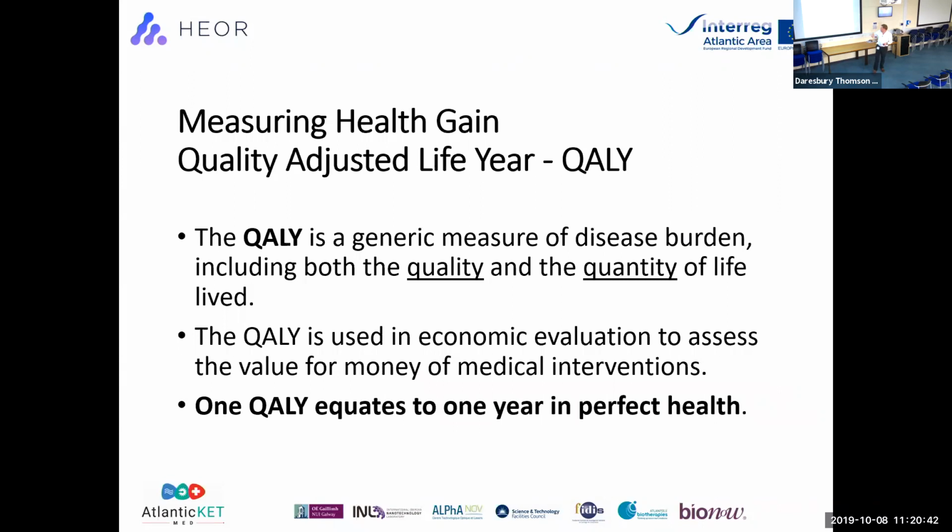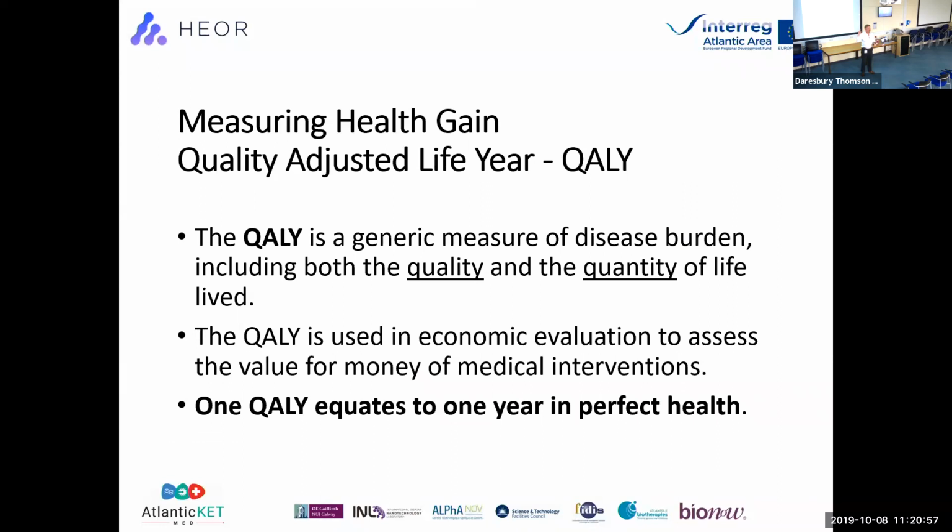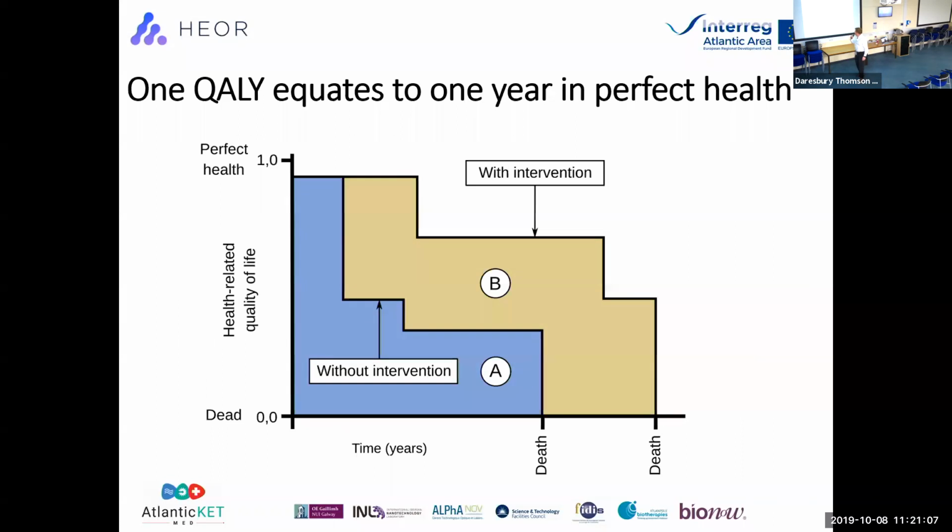In economic evaluation then, that allows us, so for example, if I've got 10 options, and most clinical trials will have different endpoints for those. Some of those could be, for example, reduction in lipids. Some of those could be reduction in the number of hospitalizations. But I want to be able to compare between those, so I need a common measure, and that will be the quality adjusted life year. One QALY then equates to 1 year in perfect health. And I'll just demonstrate what that looks like in terms of an intervention.